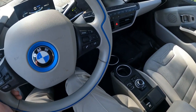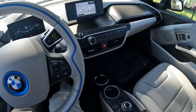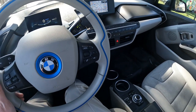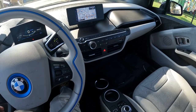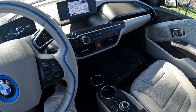Where this one excels is as a commuter vehicle. You're not going to go on road trips in this thing, just keeping it real. Fast charging a vehicle with an 80 mile range on a road trip is not going to be effective at all. You'll go crazy. But where this excels is as a fantastic commuter vehicle. I have about a 10 to 20 mile commute every day from work, dropping the kids off at daycare. This would be perfect.